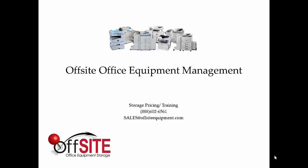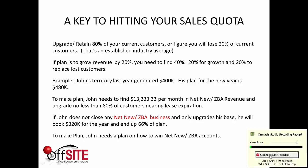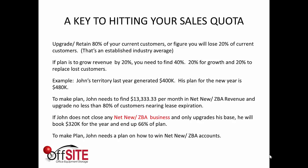The office equipment industry is one of the most competitive and rewarding industries out there. 20% of the top salespeople generate 80% of the revenues. Why is that? I can assure you it's not by simply upgrading their existing customer base. Did you know that the average copier dealer loses 20% of their customers eligible for upgrade each year? It's true. They only upgrade 80% of their customers who are nearing the end of their lease.